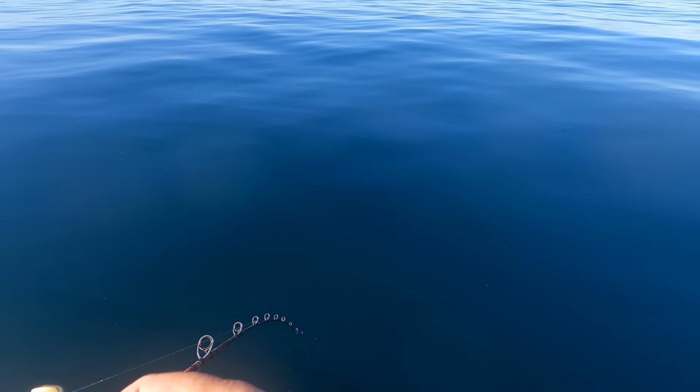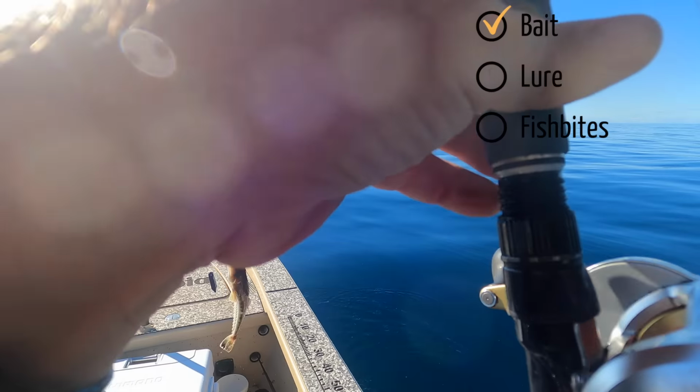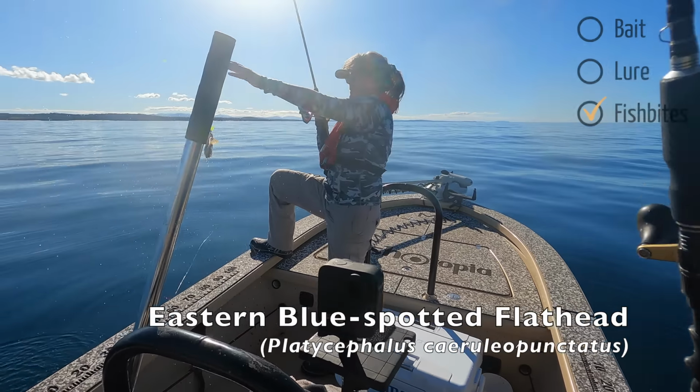We've drifted onto some sand now. On the pilchard. Flathead country. Oh, darling. That's what we came for. Oh, Jack. Oh. Fishbites again, mate.